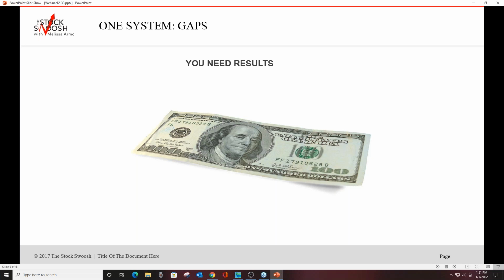That's number one. And two, you have to have a strategy that gives you the results. I don't trade penny stocks. I don't trade low float stocks. I don't trade things that have no volume. It's very difficult to make money on a consistent basis when you're doing stuff that hardly moves.